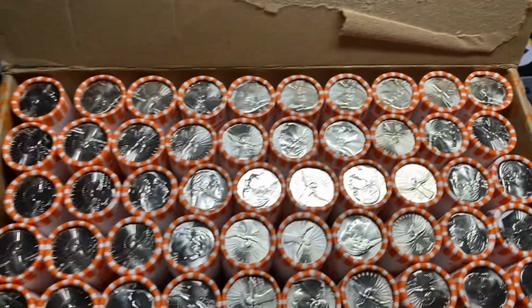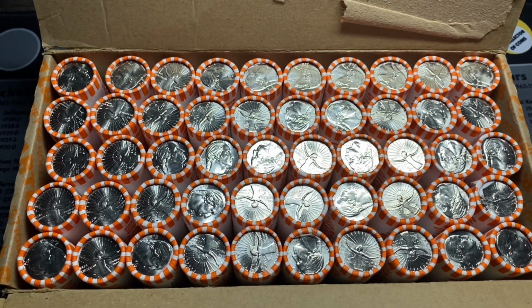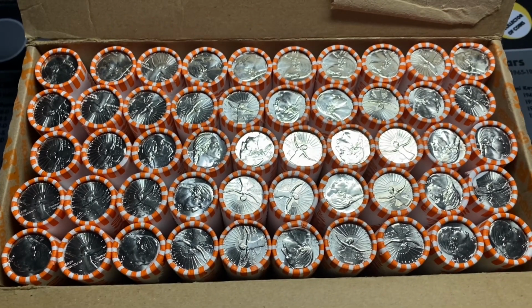Well, this is going back to the bank. Let's grab another box and let's hope that it's a circulated box so we can have some more fun. No point opening up these. I think every single one of these is brand new.